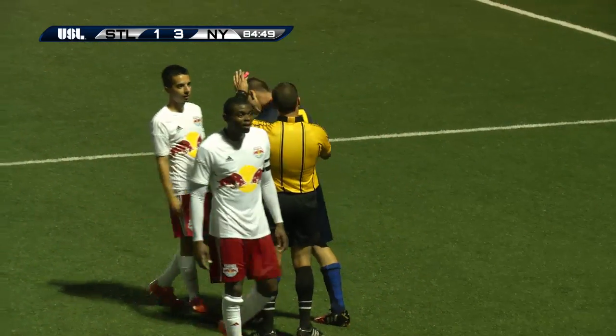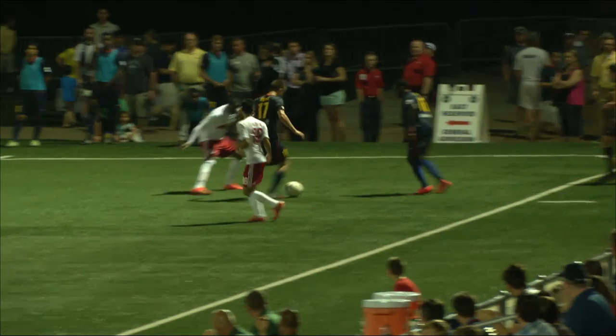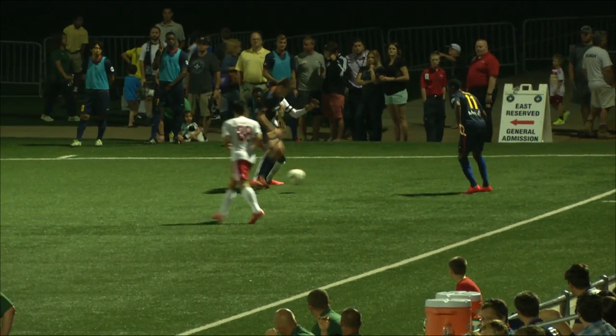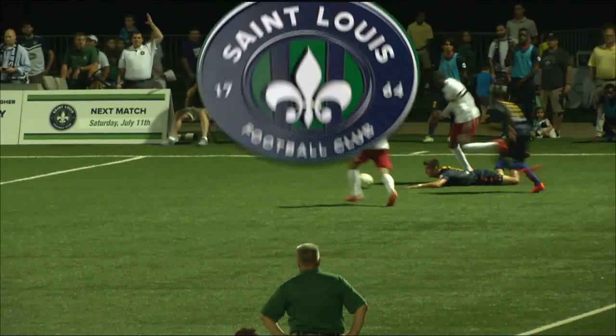Pulls the top of the ball, puts his body between the ball and that last defender, Anthony Wallace. Wallace has to foul him, otherwise his next step was to cross it into the penalty area.